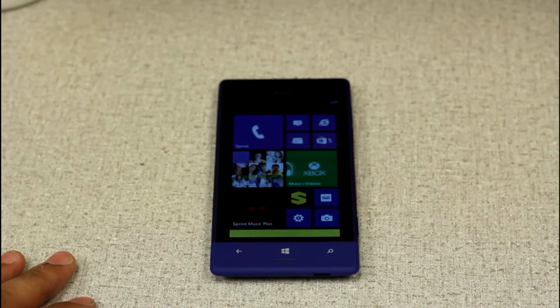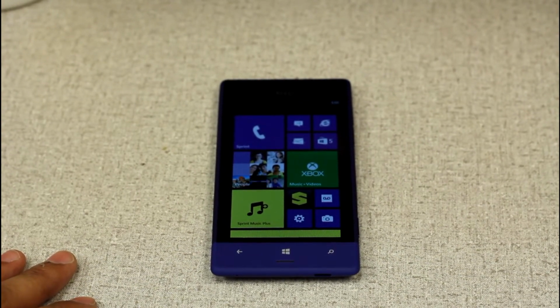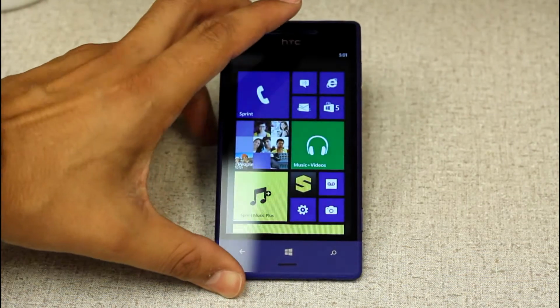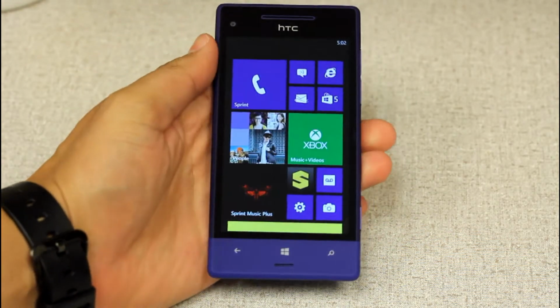This is Sprint's first Windows Phone 8 smartphone. I said that right this time. I used to say Windows 8 phone. Running on Sprint's network of 4G LTE. So let's get into it real quick, do a quick rundown of the specs of the phone.